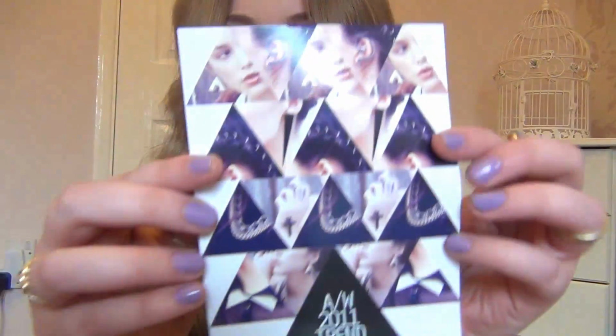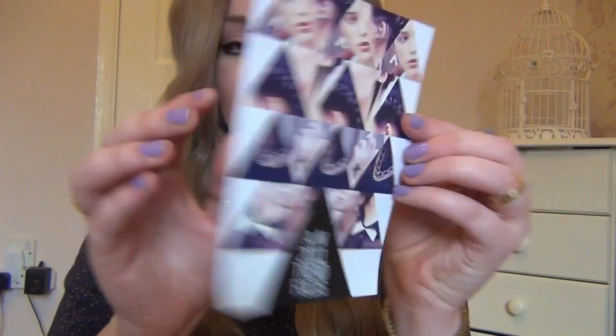So next I'm going to show you a few bits I got from Regal Rose. And Regal Rose, as most of you probably know, is just a really beautiful online jewellery website and accessories, and this is just a little card that comes with it and all the information.